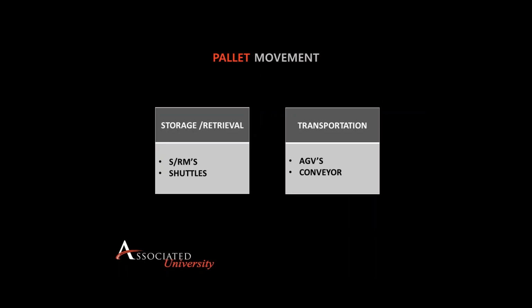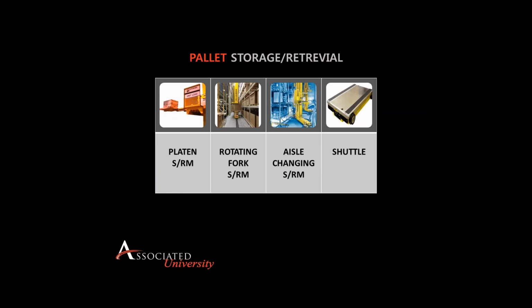So when we look at pallet movement, the two types of storage retrieval movement would be storage retrieval machines and shuttles. On the transportation side, we have automated guided vehicles and conveyor. On the pallet storage retrieval side, we have a traditional ASR with a platen, and platen just means kind of a little shelf that reaches out and picks up product. And we have rotating fork storage retrieval machines.